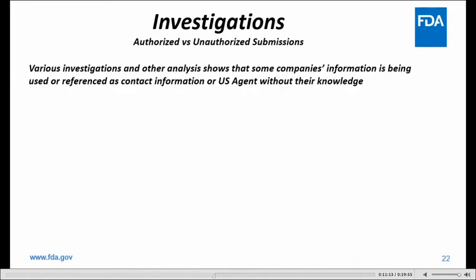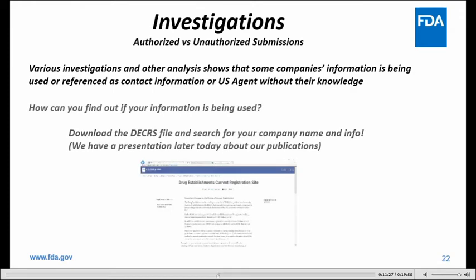Now, various investigations and other analysis show that some companies' information is being used or referenced as contact information or as the U.S. agent without their knowledge. So how can you find out if your information is being used? Download the DECRS file, that's the Drug Establishment Current Registration file, and search for your company name and info. And I'll give you a little teaser: we have a presentation about that later today, so look for that when it comes by.